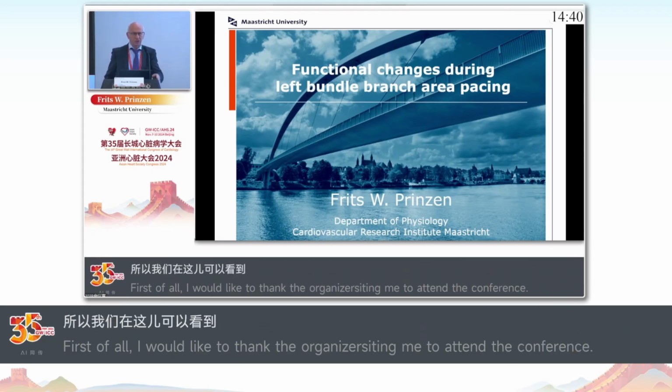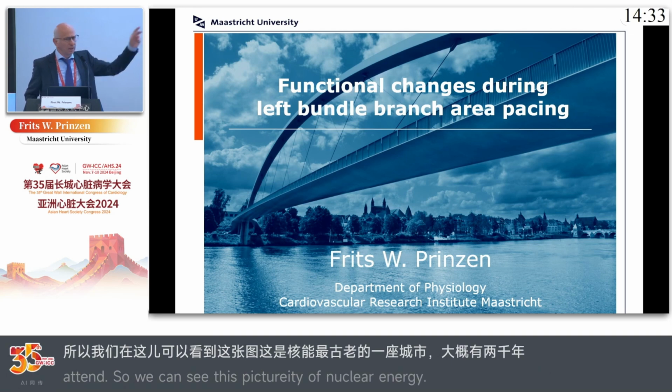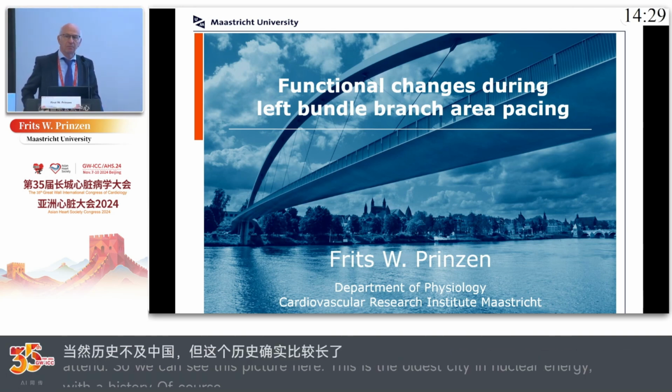It's the oldest city in the Netherlands, about 2,000 years old, so not as old as China, but still reasonable. And I'd like to talk with you about functional changes during left bundle area pacing.